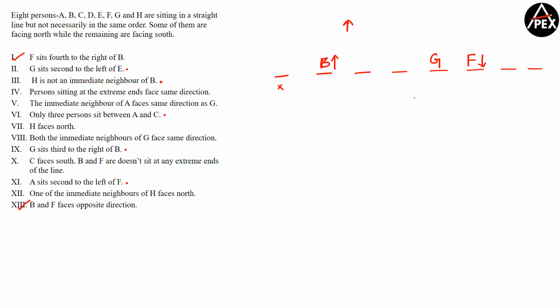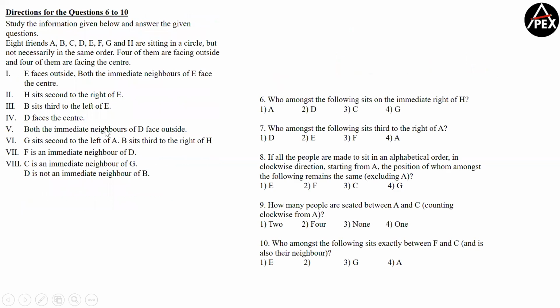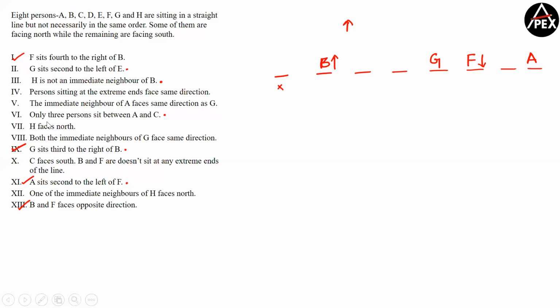Okay. Now, do we have any other clues with B, G, and F? Yes. A sits second to the left of F. So A will be sitting here. Second to the left of F. So this will be the left of F because he is sitting in the opposite direction. Yes, so A will be here. Do we know the direction of A? No, not yet. Okay, so we are done with this, and this.